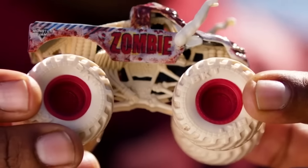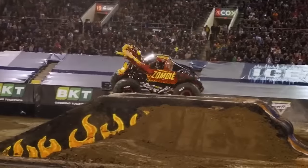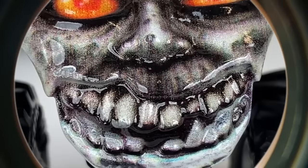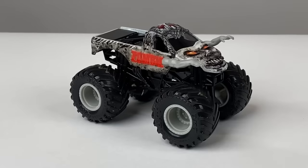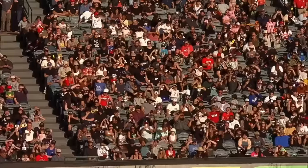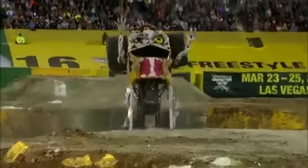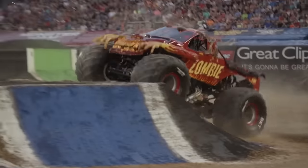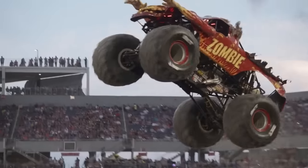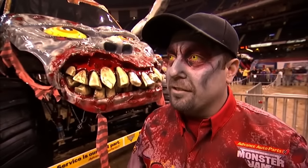Just look at it. Zombie is the only truck with outstretched arms that come to life when he's terrorizing the track. With its decaying skin design, bloodshot eyes, and a mouthful of rotting teeth, this one-of-a-kind Monster Jam truck is a fan favorite. Over the years, there have been several variations of the truck design, from bald to skeleton to fire. Talk about a horde of zombies.